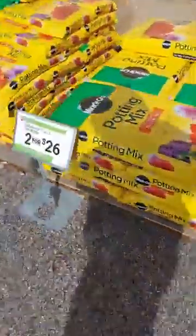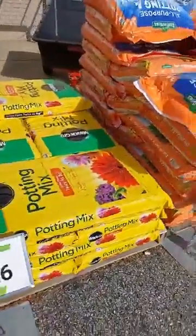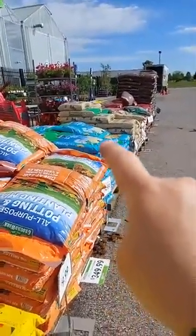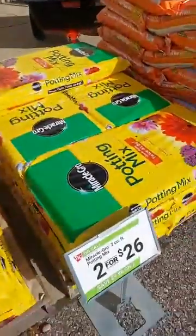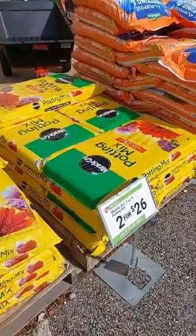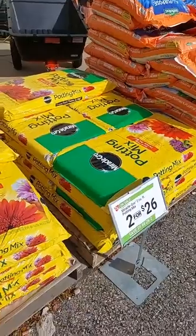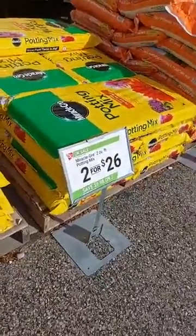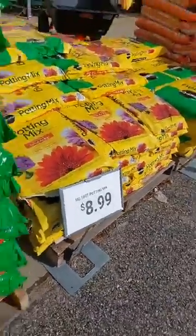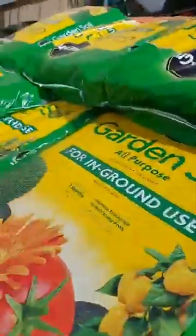Here's your potting mix. Again, this is going to be for your seed starts and your containers. You could use that one for the seed starts too. Seed starts, containers, transplants, things like that, when you're moving around the garden. They got them on sale, $2.26, $8.99.